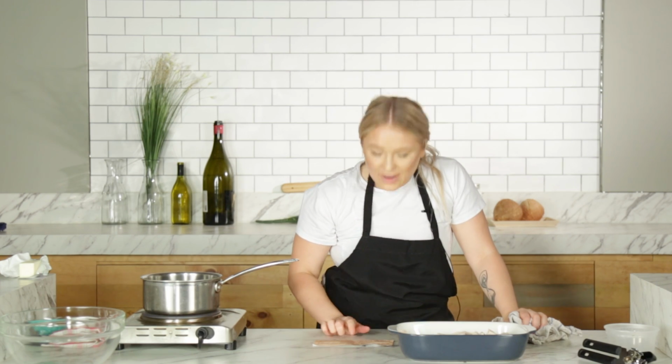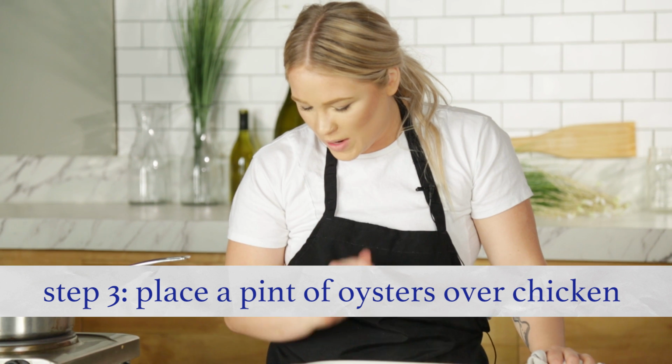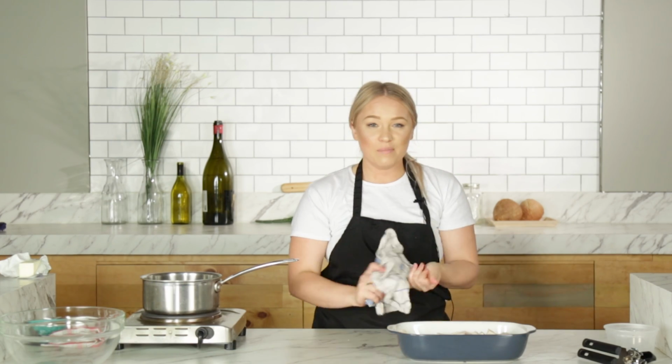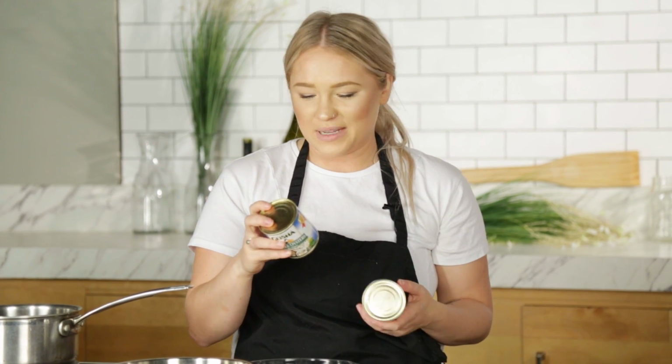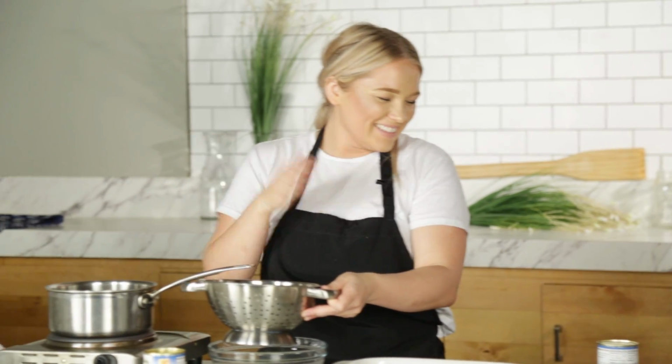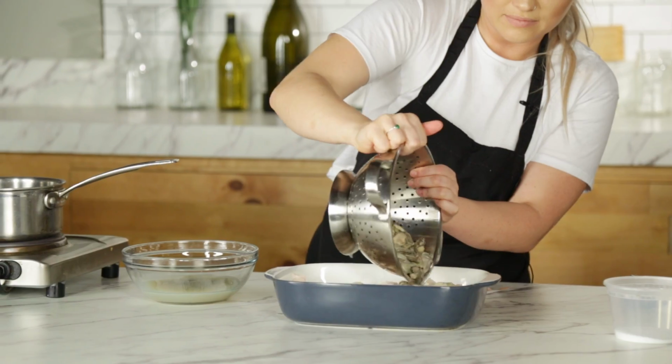Over this, place, oh great, we're at the oyster part. So over this chicken, place 1 pint of oysters. Doesn't say to drain them, but I'm going to because I don't know if I'd wanna pour oyster juice all over this chicken. Product may contain shell fragments. That seems dangerous. Oh, okay, I'm just gonna air it out for a second. I'm not even exaggerating, that is so strong, okay.